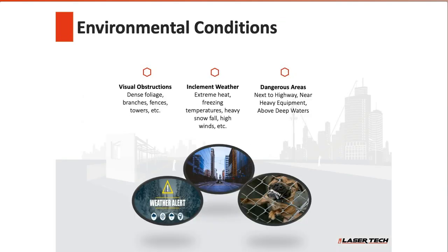Not only those type of challenges, but there are environmental conditions that we have to work with. Everybody works across the world, with different weather patterns, everything like that. You've got extreme heat, rain, etc. So you've got a lot of different things you have to work with on all the different devices you have. And then also vegetation, fences, visual obstructions might come in the way.